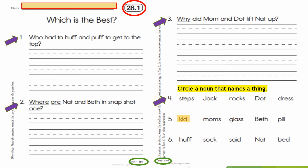For number 5, let's read the words. Kid, moms, glass, Beth, pill. For number 5, you will circle a noun that names a person. Remember to circle all of the nouns that name a person for number 5.